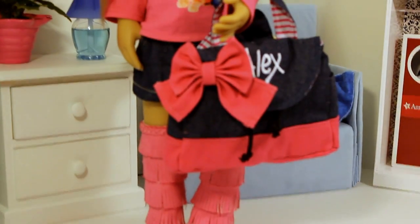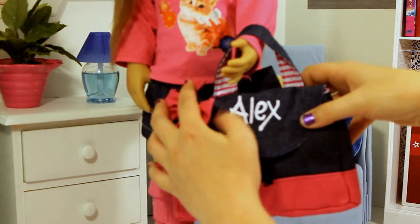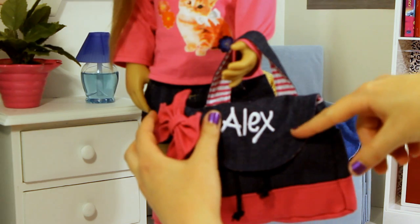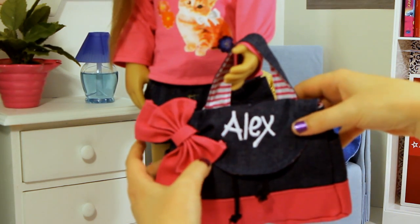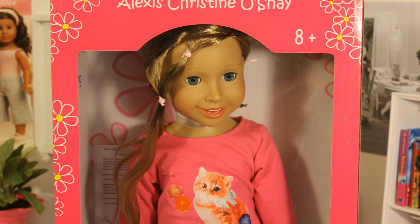She also comes with this adorable backpack handbag that has Alex on it, which is her nickname in the books, and that's what most people call her in the books. And she is absolutely gorgeous right out of the box. This is how she arrives. So let's take a more detailed look at her and kind of compare her to American Girl as well. So let's get to it.